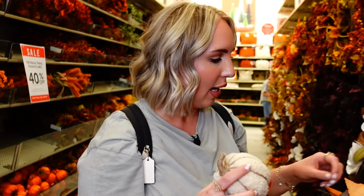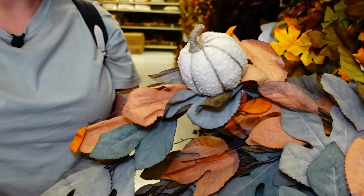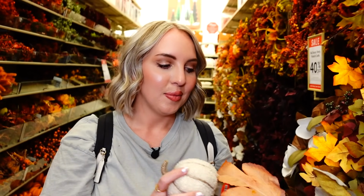So good. I'll probably buy like 5 bajillion of these. Actually, I have some white ones from Halloween, and you could just stuff them in there. I'm going to wire all these to my front porch. That'll be so cute. Your front porch last year was amazing.